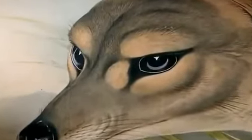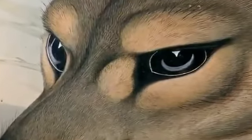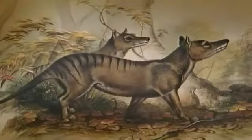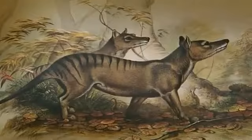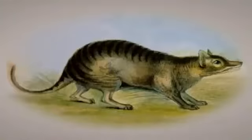Right from the start, the thylacine confused them. They couldn't get used to the fact that they were not looking at a dog. And then there were those stripes which made it look, if anything, like a big cat. You can see the confusion in their art. Some drew a noble wolf, others a cringing mongrel.